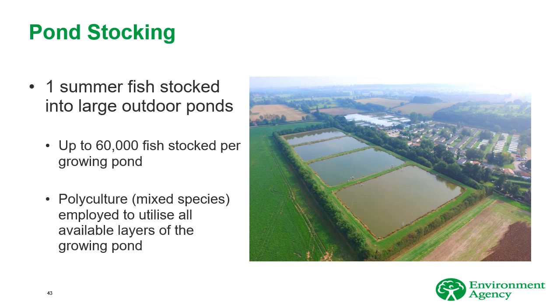Again, while all this is taking place, our outdoor ponds are being filled, worked, and treated in the same manner as the larvae ponds. What we're going to do then is stock out last year's larvae for their second summer of growth. As mentioned originally at the beginning of the talk, we have 4 large on-growing ponds as part of the farm, where we can stock up to 60,000 fish per pond.